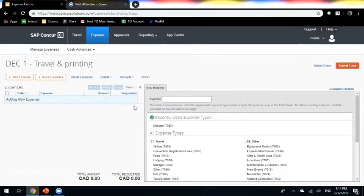When we get to this screen, you will notice that it is divided in two. On the left will be the summary of the expenses that you are claiming. On the right are the expense categories. The first thing that I want to add, since I stated that it was for travel and printing, is I will do the travel portion.